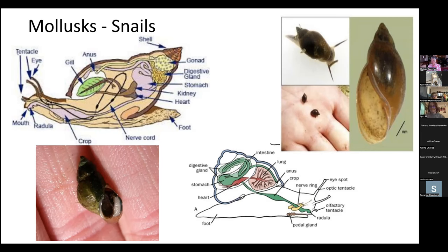All right. So any questions about that so far? Although the snails have their lung/gill area right at the base of their shell, where is their intake? Is it through their mouth, or is it all around?